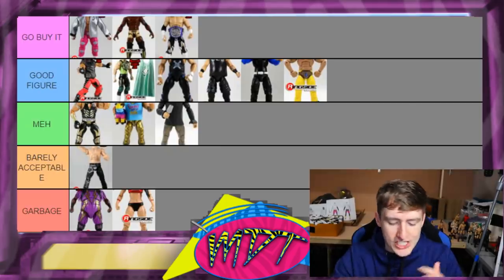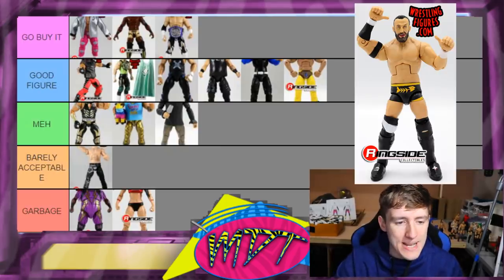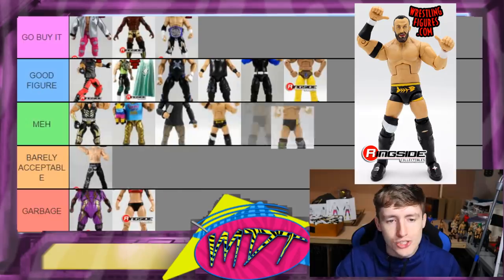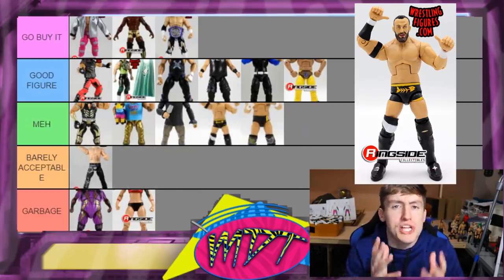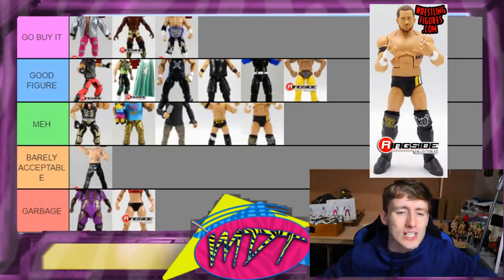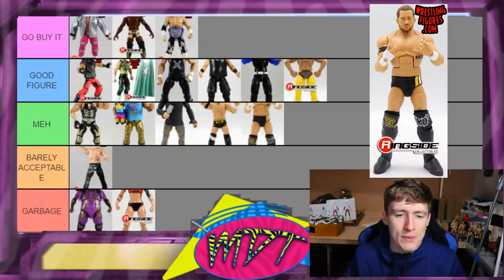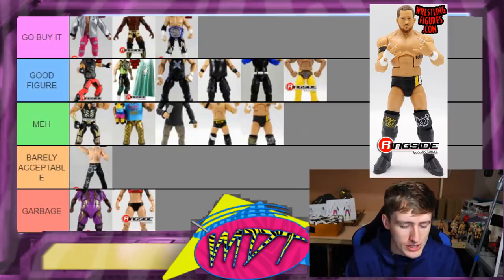I like this one. Next up, we have Elite Series 79 and 80, Undisputed Era. Now, for me, I'm going to go meh on these just because the regular versions were the camo gear, which was nice. I really like that, but for their change of pace gear, it was just solid. It's just a plain black attire for me. It really doesn't get me going that much. So I'm going to go with Undisputed Era in meh.